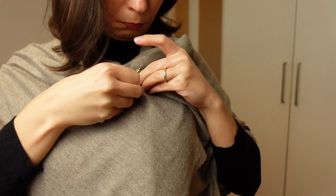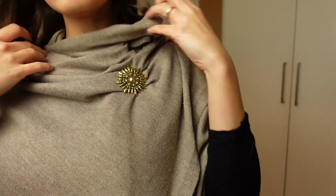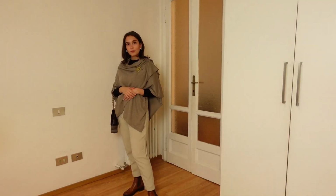And then one element that I feel like nobody uses anymore, a piece that has been forgotten by time and that whenever I see, I just want to face palm and hit myself and think, why don't I use this more? Which are brooches. So in this case, I'm wearing a brooch to kind of finish off the folding in my shawl, and instantly I look so much richer. The miracle of brooches, I'm telling you.